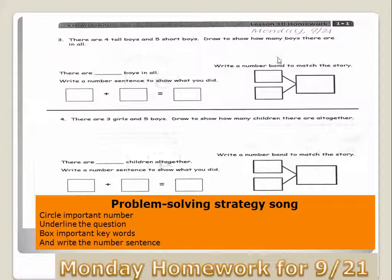Then you're going to use these same numbers in this number sentence to complete the number bond. So write the 2 numbers in the partner boxes, which is 4 and 5, and the total, which is 9, in this big box. And then you're going to write the total here to show that there are 9 boys in all. And that's all you need to do for question 3. Question 4 is also done by first reciting this problem solving strategy song and doing everything that I'm asking you to do, and then finally writing the number sentence and the number bond to match the story.